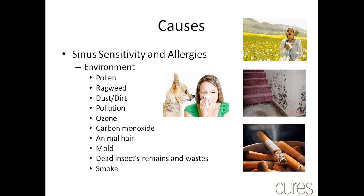Most sinus allergies occur in the spring or late summer or even early fall, and this is because the air is very dry. It's a great time for those airborne particles like pollen and ragweed to just be floating in the air. Usually they will end by the start of the winter because of the frost.